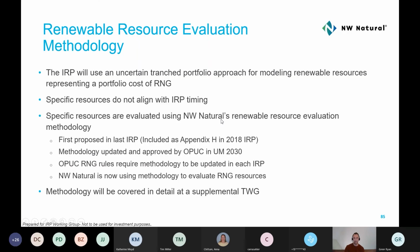the IRP. We kind of saw this coming in the last IRP and proposed a renewable resource evaluation methodology initially in the IRP. It got taken up, at least in Oregon, in a separate process, and resulted in an approved methodology for evaluating renewable resources that happened in UM 2030 in Oregon. And then also the SB 98 rules, I can't remember exactly the number of the rules there, but the SB 98 rules also have a provision that says this evaluation methodology will be looked at anew in each IRP. So that's what we're going to do here.